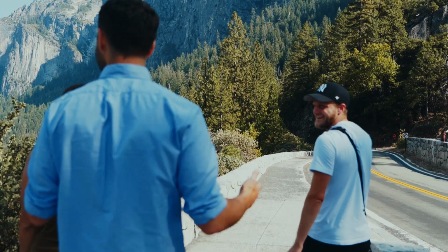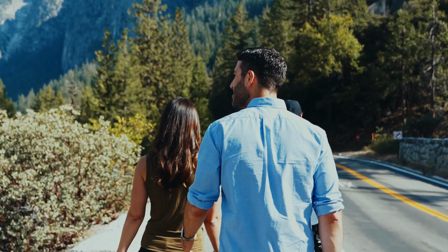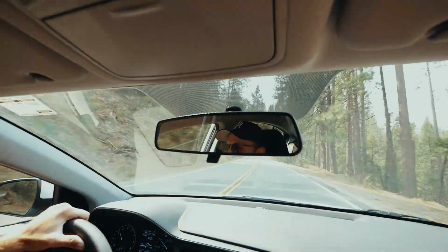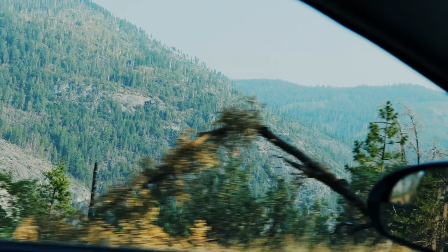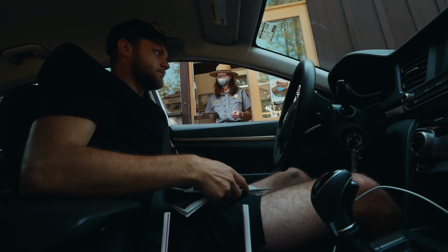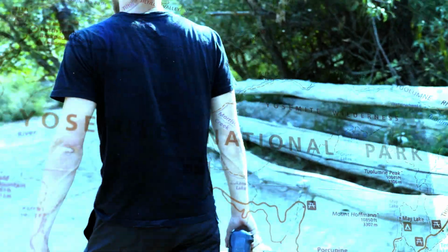So we just landed in California. We have a shoot set up for tomorrow in Yosemite. Me and Nick both have not ever been here, and so today we're taking the time to drive out there and find the locations that we're going to shoot. It's always the first thing we want to do, get some boots on the ground so we can really see what's going to work best for us to shoot.